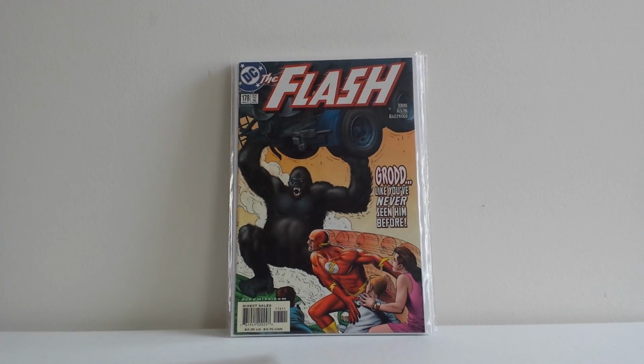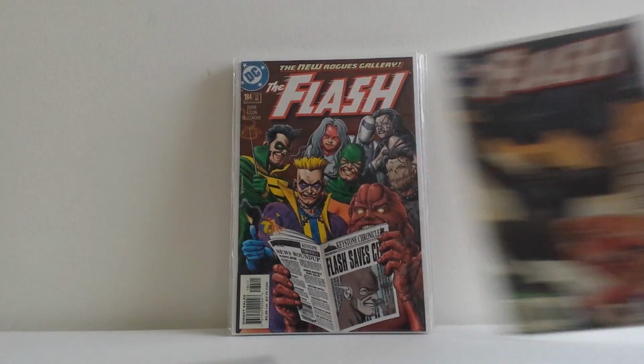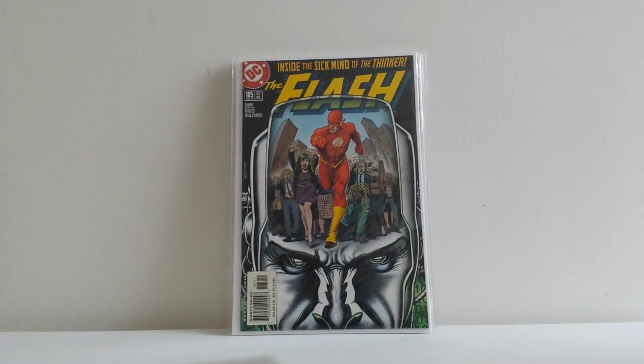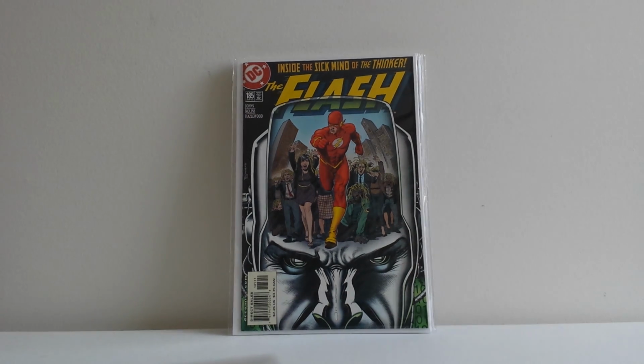Found some good Geoff Johns Flash stuff in the $1 bin, and anytime I see Brian Bolland covers in the $1 bin, I'm gonna grab them. This is Flash 178. This is a pretty well-known Bolland cover to Flash 184 of the Rogues. This Rogue War storyline was great. Geoff Johns, his whole Flash run was great.